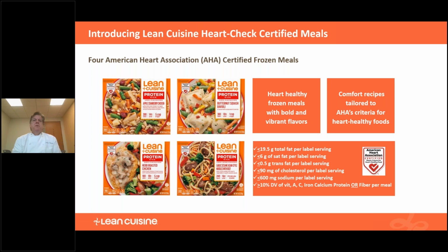And I think you may have seen in the previous presentation from Cargill, their consumers were afraid of missing out, and we want to make sure that they're not missing anything when they try this food, and that's a critical piece for us. So even having some great options for flavors: apple cranberry chicken, butternut squash ravioli, herb roasted chicken, garlic sesame noodles. We've really looked at those 4 varieties and how we can deliver a taste and a flavor that delivers on what the consumer is looking for.